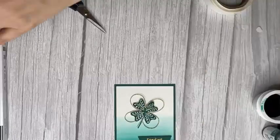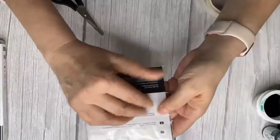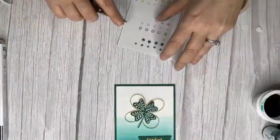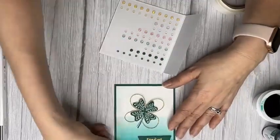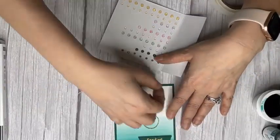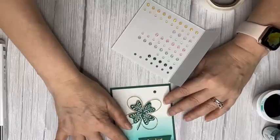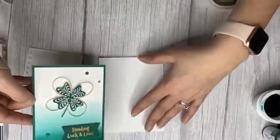And then we're just going to finish it off with some 2021-2023 In Color Opal Rounds. And you know these colors are going to be going away in the annual catalog. But we're going to get so many fun, fresh, new colors. And we don't have to worry about that yet. We've still got months to play with all this. So, there we go. And then all we need to do is more dimensionals on the back.